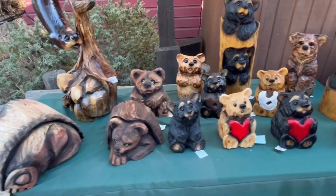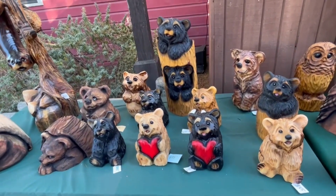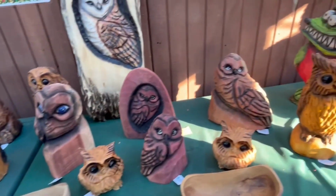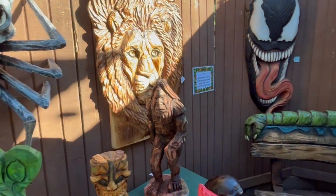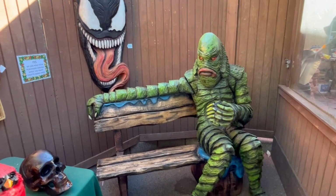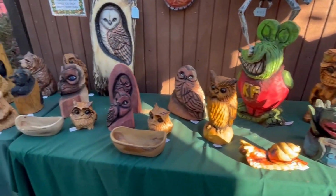Look at these great bears. We own a couple of these bears at home. I love this one with the two bears in the log. That's really cool. Owls. Fun stuff. Look at that seahorse, too. Spider. Bigfoot's here. And check out this alien bench he made. Super rad. Super cool. I sound old when I say rad, I guess. But anyway, come by the wood carver.